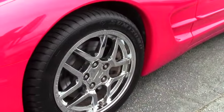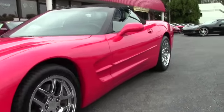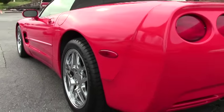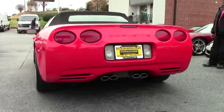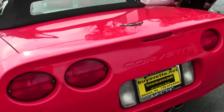This car has a brand new set of Sumitomo tires. Also, you have your chrome ZR1 wheel. This car comes with your F45 selective real-time damping suspension.